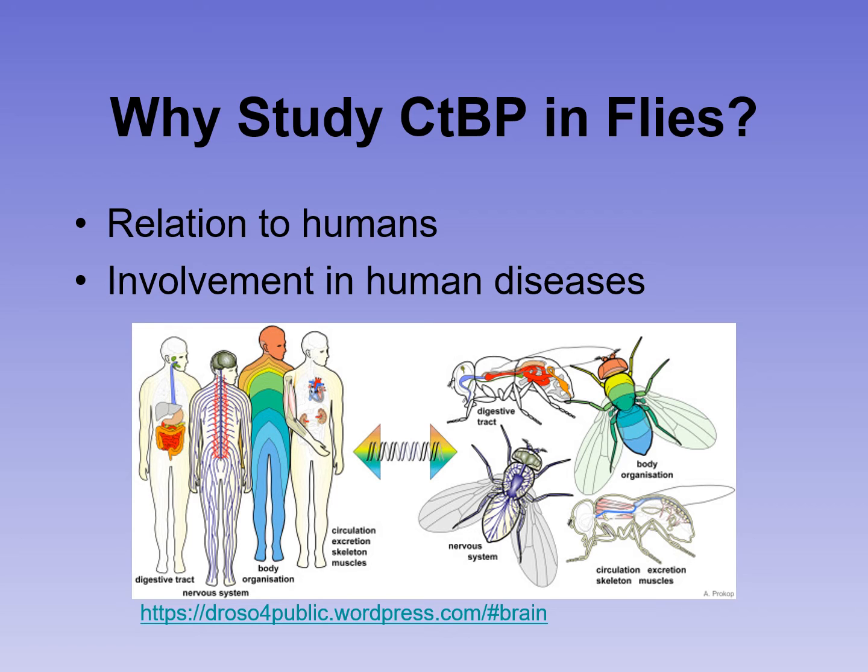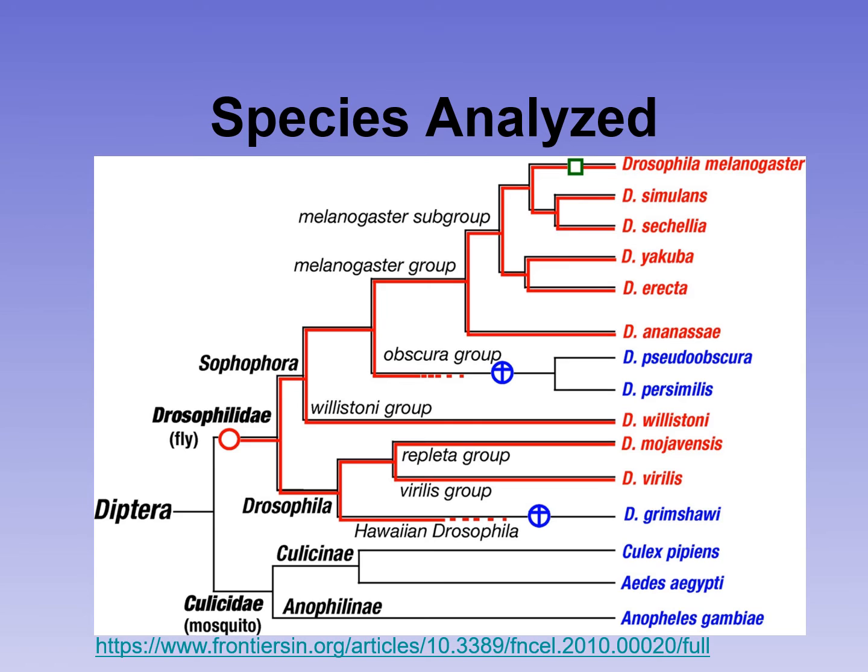And CTBP and other transcriptional co-repressors have a pretty big involvement in human diseases, some pretty severe diseases such as heart disease, cancer, and things like that. So by studying how CTBP works and understanding its function, we might be able to understand how it functions in causing cancer or heart disease. So it's pretty relevant. Throughout this study, we looked at flies and then mosquitoes.